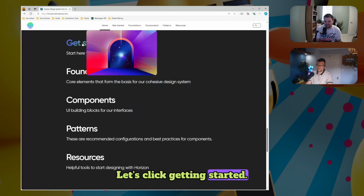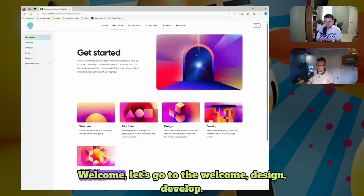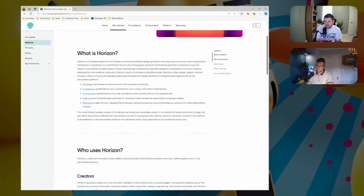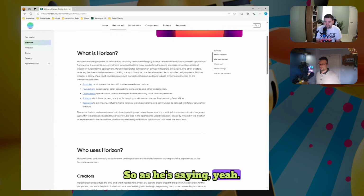Let's click getting started. What we can see at the bottom of the screen is the same as at the top. This is interesting. Welcome. Design, develop. All right. Welcome. What is Horizon? Providing centralized design guidance. So as you say, okay. Yeah. So pretty much what I've just said.